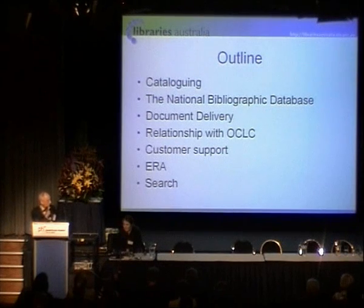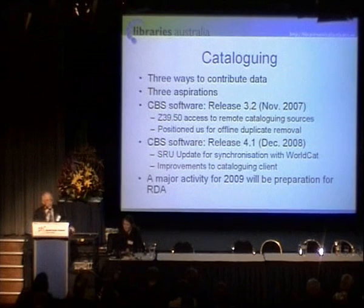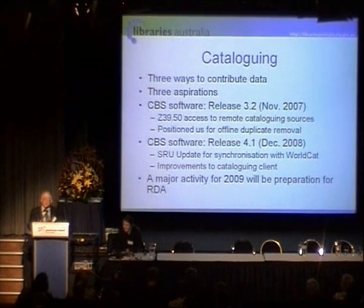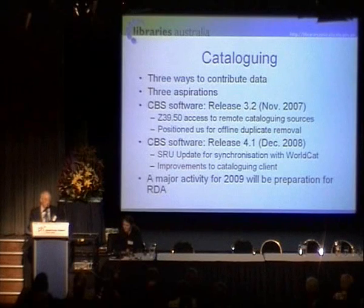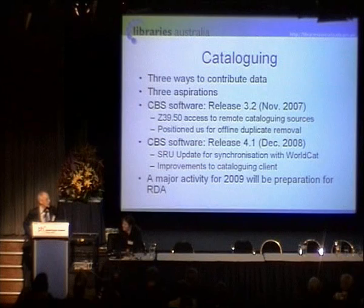So to begin with cataloguing, as you know, there are 3 ways in which member libraries can create cataloguing and contribute it to the National Bibliographic Database. The record import service, where records are created locally and loaded to the NBD. We also have the cataloguing client, and we also have a simple web form.